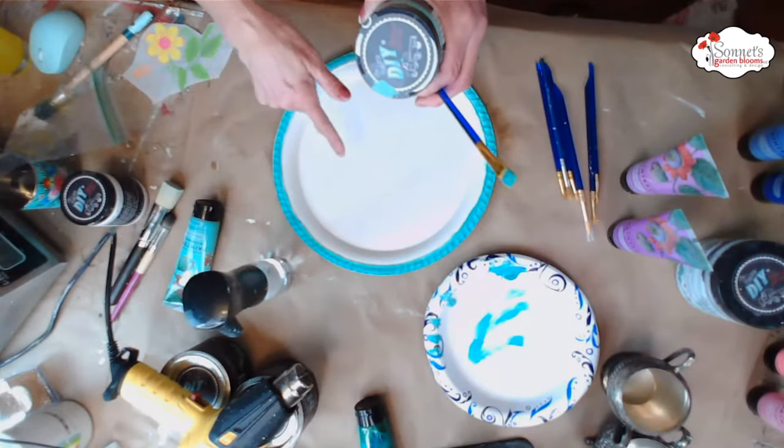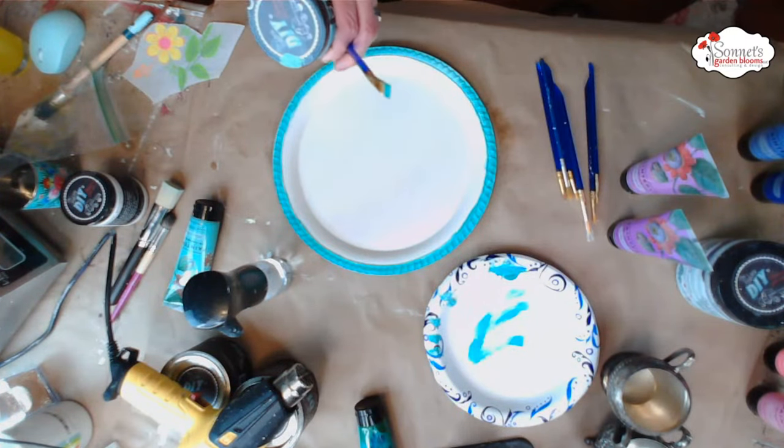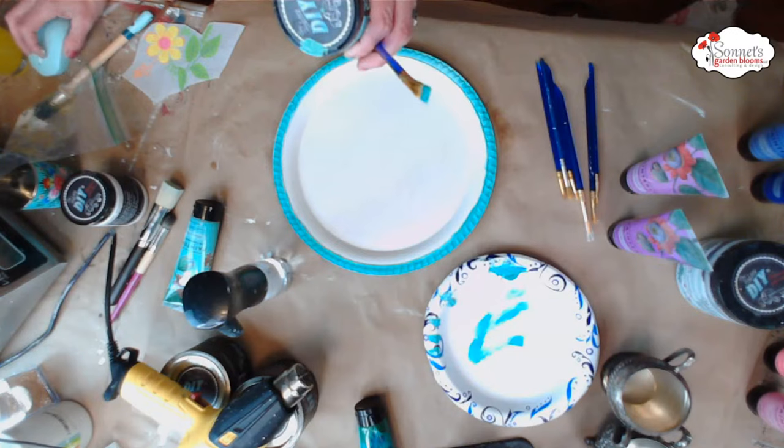I'm almost thinking I shouldn't have done this white, is what I'm thinking, you guys. But that's okay. Where did my mouse go? I feel like I'm missing something.